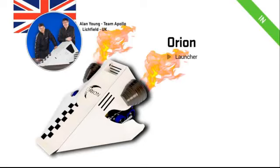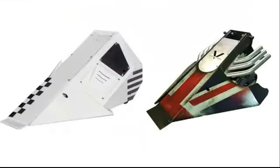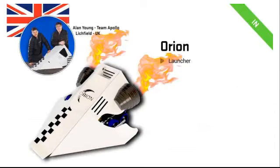And number 1 is Orion. Orion is a robot from the same team that run Robot Wars with Apollo and King of Bots with Vulcan. So by that logic, winning BattleBots for this team would mean that they win the triple crown of televised competitions. How amazing is that? More importantly, this thing looks fantastic. Look at the paint scheme and the aesthetic and everything.